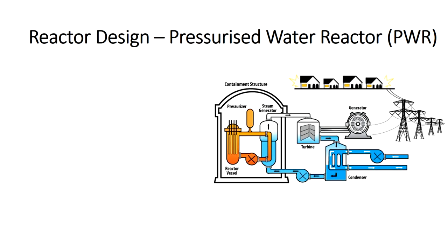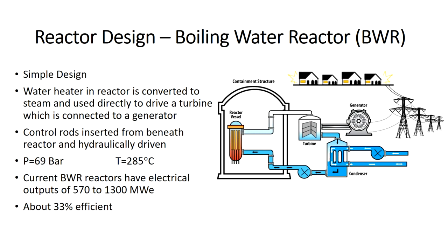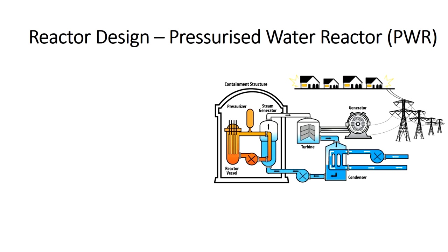Then you have what you call the pressurized water reactors. What you do here is you have a separate steam generator, and then you have a pressurized internal circuit using the reactor vessel. So you have another circuit here. Water goes to the reactor, boils in the reactor and comes out. In the pressurized water reactor, you have a separate circuit for water and a separate circuit for the nuclear material.